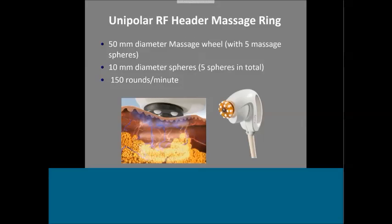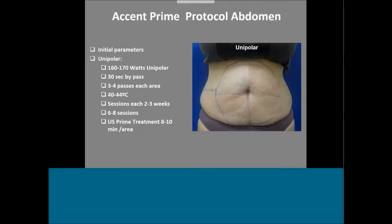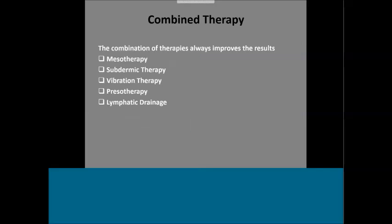First of all, at the first time of the treatment, we use unipolar radio frequency, like I explained before, with the different heads that you can use with Prime, and this is the end point that we obtain with the radio frequency before using ultrasounds. These are normally the parameters that we are using, for example, in an abdominal protocol. We use 160, 170 watts unipolar. We hold skin temperatures between 42 and 44 degrees, and immediately we use ultrasounds for approximately 8 to 10 to 12 minutes in all the patients.